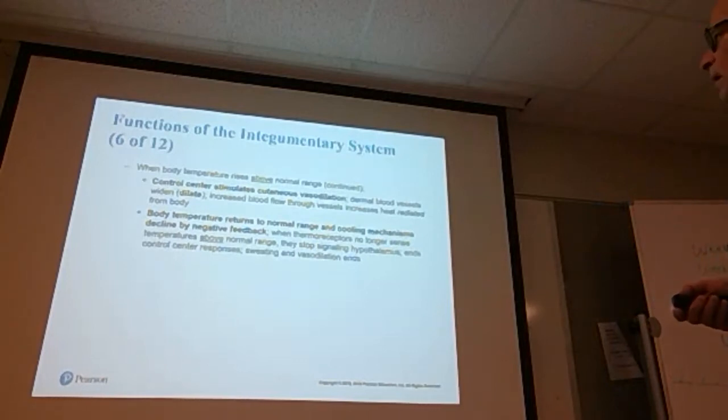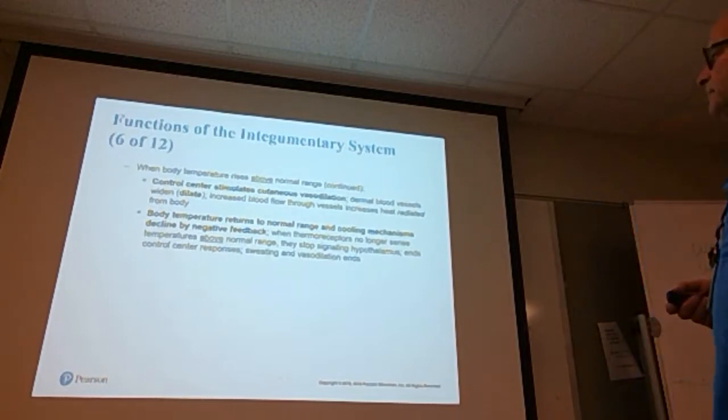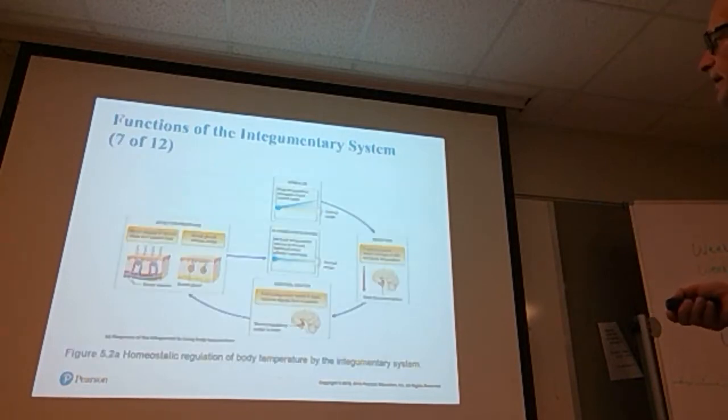When those thermoreceptors no longer sense temperature above the normal range, they stop signaling the hypothalamus, which ends the responses. The sweating stops, and the vasodilation ends. Again, effective response: the blood vessels in the dermis dilated, heat's released, and the sweat glands producing sweat keeps the body temperature in the normal homeostatic range.